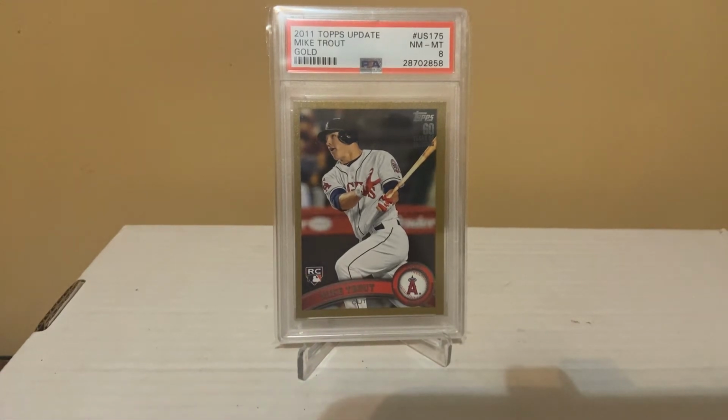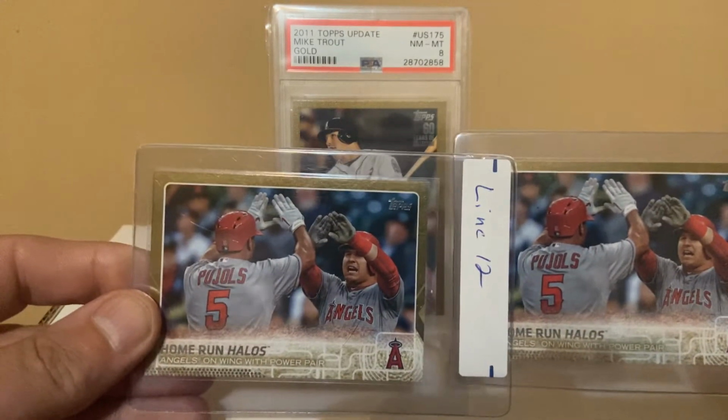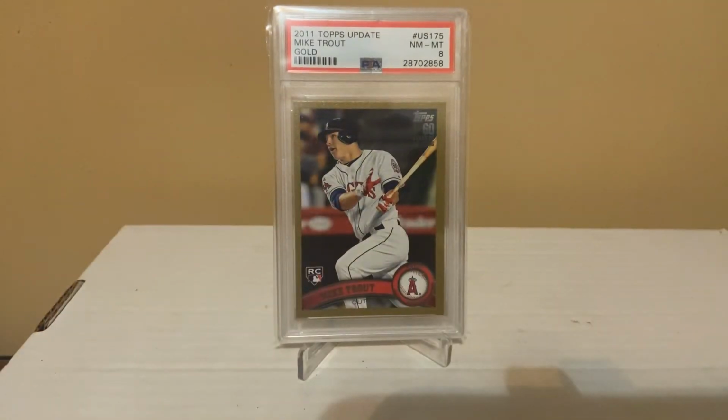Here's the thing. I got two of them. This is out of Update. Home Run Halos. Him and Albert. I had two golds of them. So, figure I'd throw them in there, get them graded. Those cards like that are probably going to be cards to flip. You know, help pay for the submission.